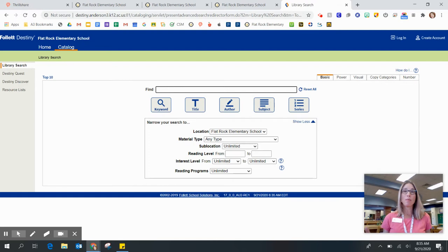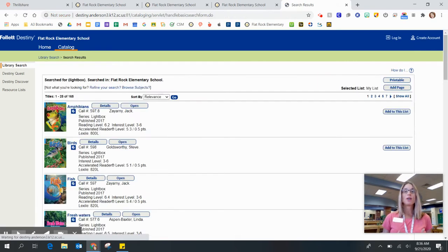Now, we're going to talk about more in-depth searches for different books you want to find. But today, I specifically want to talk to you about Lightbox books. So just to give you an idea of all the books that we have, I'm going to type in the word Lightbox. Now, you do need to spell Lightbox correctly. If you can type that, click Enter, and you are going to find our Lightbox books.